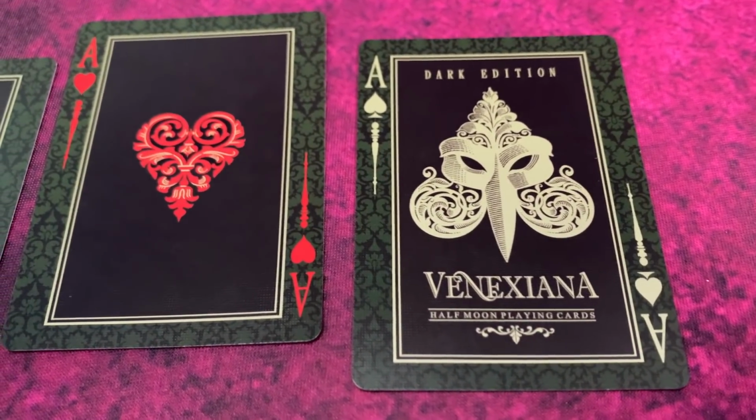So, Venusiana Dark Edition here. I would love to see or have access to one of the lighter editions. I could see myself really, really liking that. I know that the characters in some of those are the same people, they just have their masks off. But I don't have access to those, don't have a deck of those. So the dark ones here will have to do, and they definitely fulfill that because they are lovely, lovely cards.